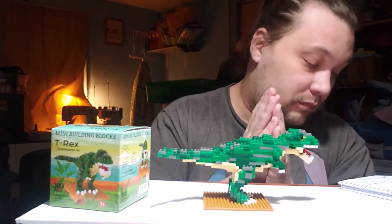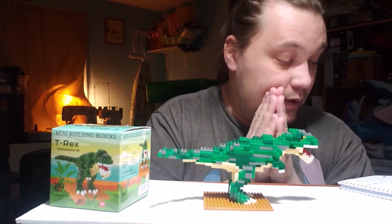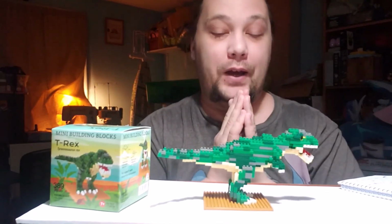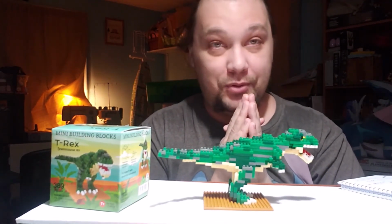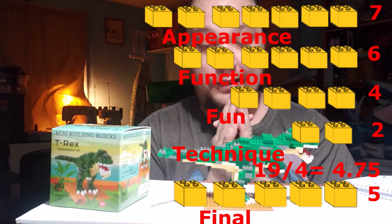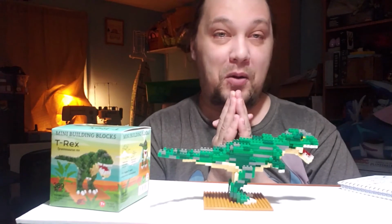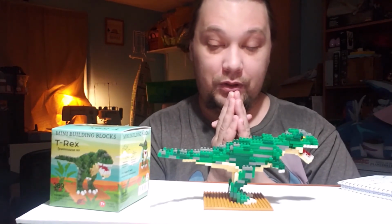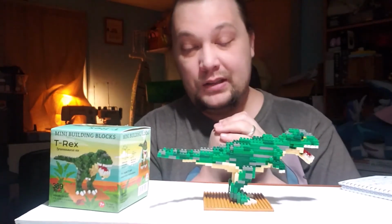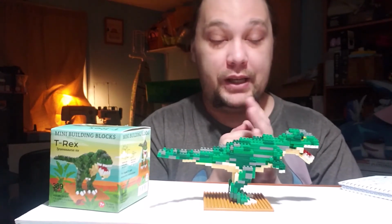So yeah, let's see, what do we get? Add that all up, divide by 4, we get a 4.75. So it's rounding up to a 5. Its best is probably the bare minimum that a Lego set would get. The worst Lego set. Some of those numbers probably would be adjusted differently with the other sets that they have.